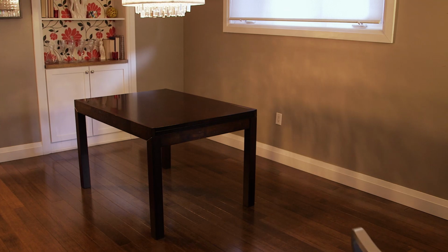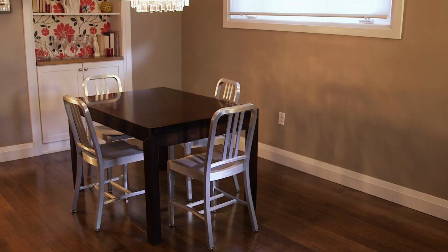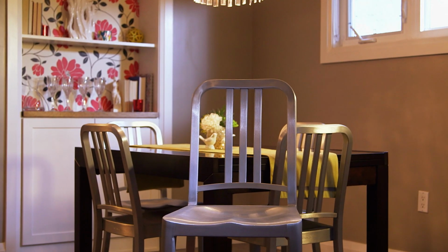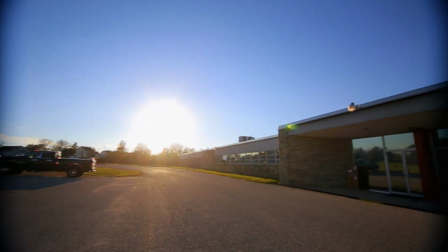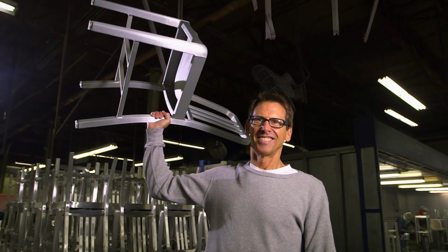Ladies and gentlemen, please take a seat, for I have a remarkable story to tell you. A story starring... the humble chair. Humble? This is a legendary Emiko Navy chair, a virtually indestructible seat. And to prove it, we're headed to Emiko's 250,000 square foot facility in Hanover, Pennsylvania. And here to tell us all about the famous Navy chair is President and CEO of Emiko, Greg Buckbinder.